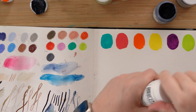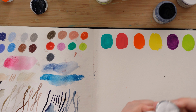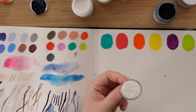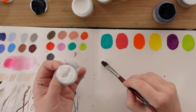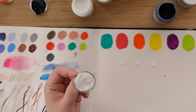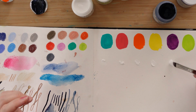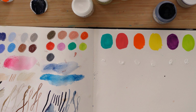And then we have the white, which I'm not going to swatch because it's literally white, but I will see if I can pop a little bit under each one, and we'll just mix stuff on the page for each of the colors, because none of my palettes are clean right now. And yeah, I only have about another 10 minutes before I have to stop recording.